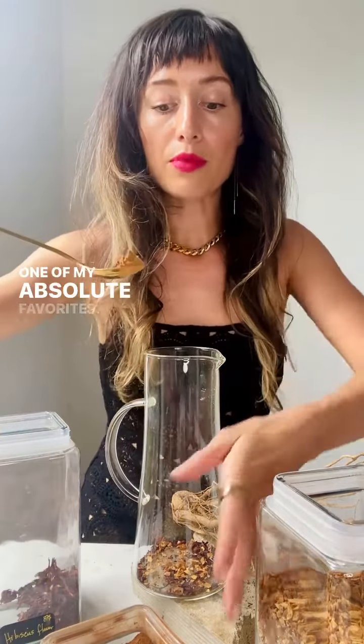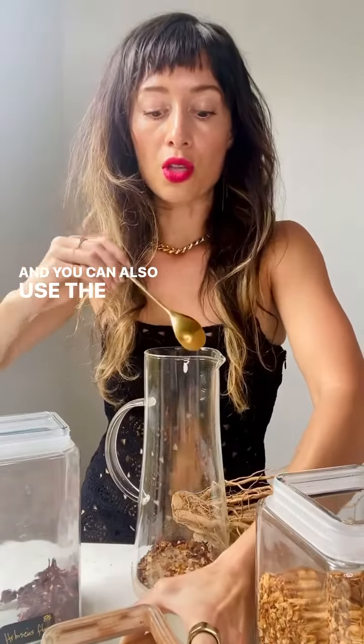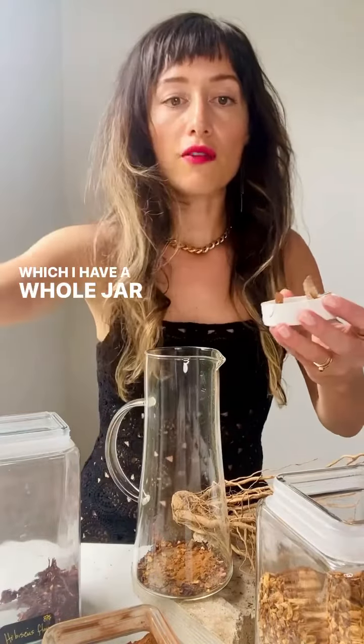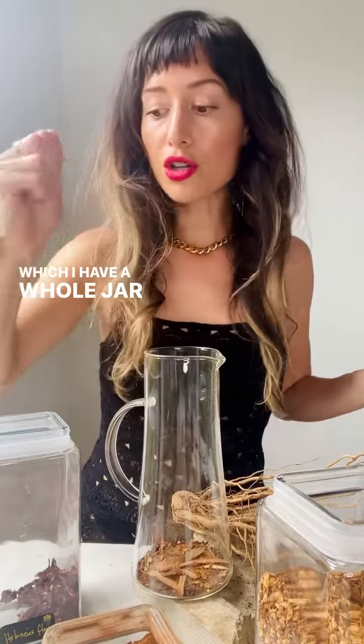Cinnamon, one of my absolute favorites. So I have the powder here, and you can also use the loose shavings, which I have a whole jar of. Add some shavings in there. My favorite herb for blood sugar stability.